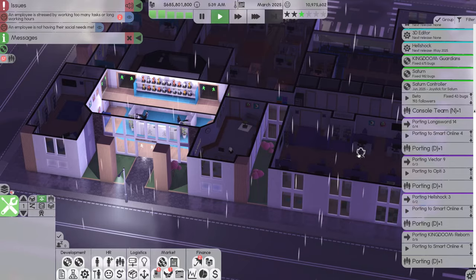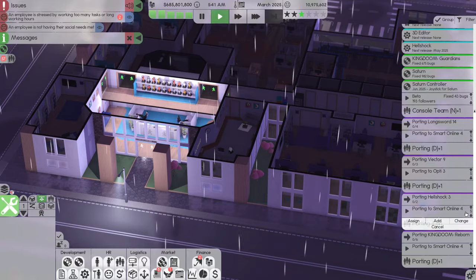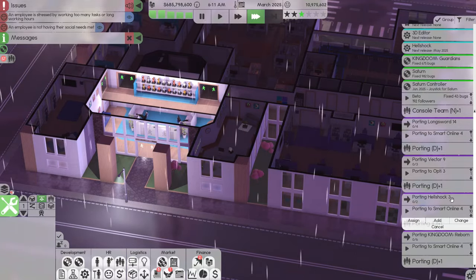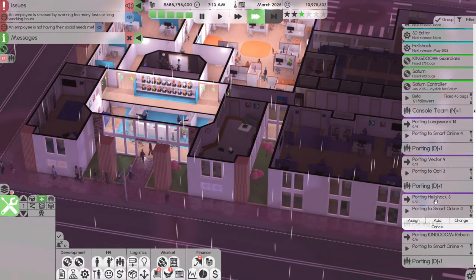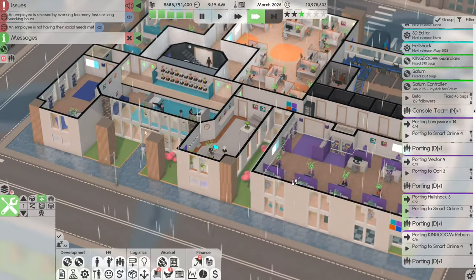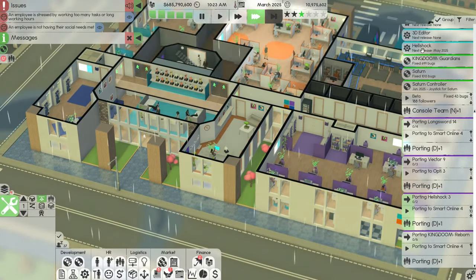Let's start with whatever has the least, which is looking to be Hellshock 3. So we'll go ahead and get that done hopefully as quickly as possible. And we'll see how things go. And it is going pretty quickly, which is great. So that's basically what we're going to be doing with Kingdom Guardians.